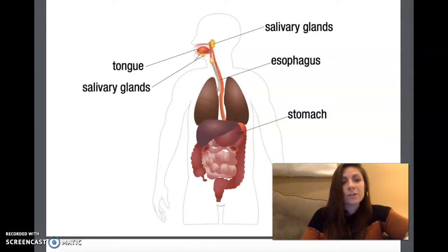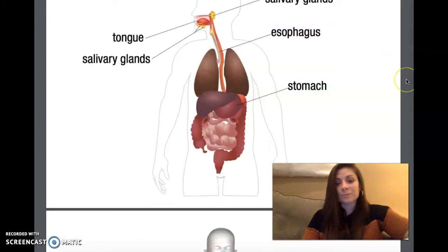Once food is swallowed, it passes into a food canal called the esophagus. This stretchy tube is only about 10 inches long, leading from the back of your throat, through your neck and chest to your stomach. Food passes through the esophagus quickly. Muscles squeeze together and push the food into the stomach in about 10 seconds or less. It's a lot like squeezing toothpaste from its tube.